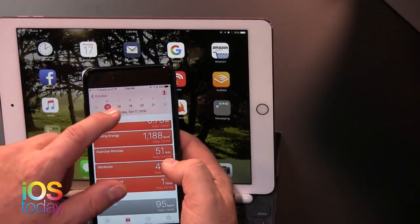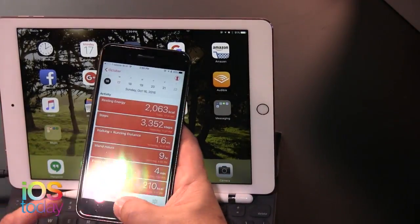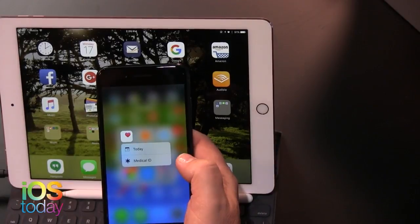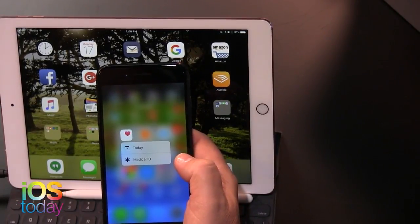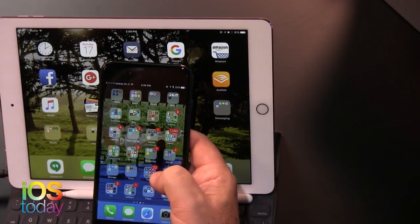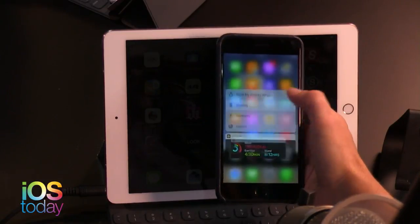And by the way, of course, you've got historical data on that as well, so you can go back and look through time. But 3D touching the health app will give you today, and that's a very handy tip. And then you can 3D touch the activity app too. What do you get then? Well, I see who I'm sharing with, which is you.